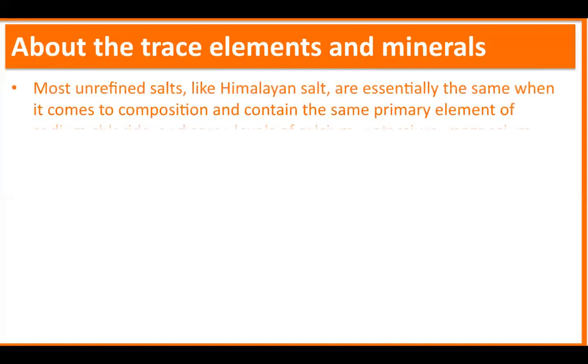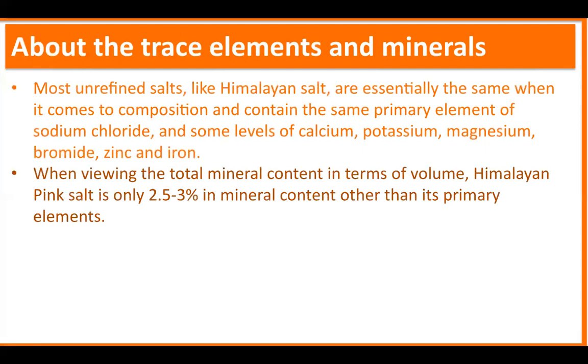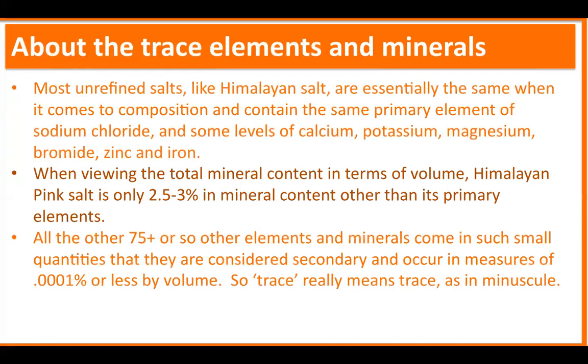Now, we talk about trace elements and minerals. There are all types of salts from all over the world, and like Himalayan salt, for the most part they are mostly sodium chloride. There are some levels of calcium, potassium, and magnesium, typical of salt products. But when you look at the marketing saying there are 84 trace minerals and elements in Himalayan salt, which supposedly makes it so healthy, you're really only talking about 2.5 to 3% of it being trace minerals. All of the 75-plus other minerals they're talking about are such a small amount, 0.0001% or less. So when they market Himalayan salt with all these trace minerals and elements, they really mean trace.